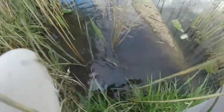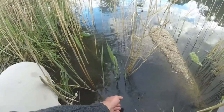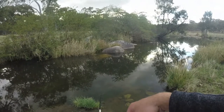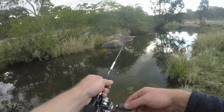There we go. He's off. There he is, just there. Look, he's just sitting there. Hey, mate. Oi, oi. There you go. Yes. So at the moment, I'm just throwing out all rules. Oh, I'm getting hit. Oh, I'm getting hit. Throwing out all rules because the trout are just going nuts.